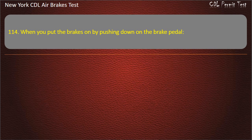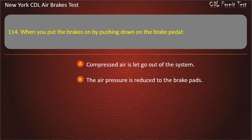Question 114. When you put the brakes on by pushing down on the brake pedal, compressed air is let out of the system; the air pressure is reduced to the brake pads; air pressure is applied to the brake pads. Answer: air pressure is applied to the brake pads.